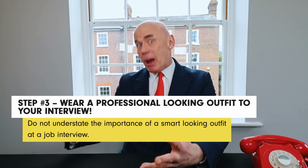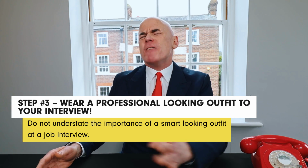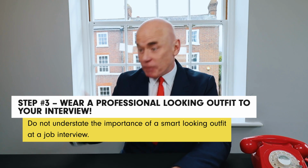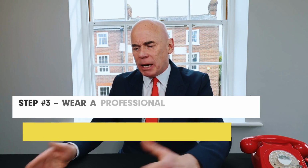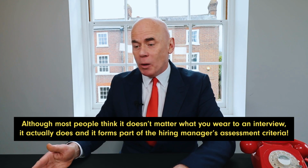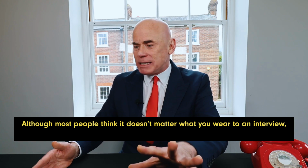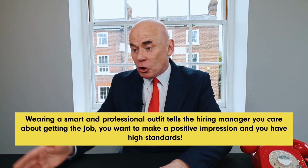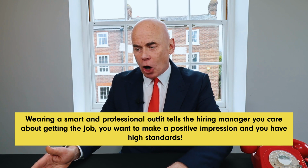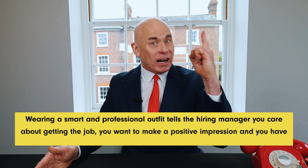Step number 3 for preparing for your interview is to make sure you wear a smart and professional looking outfit. Do not underestimate the importance of a smart looking outfit at a job interview. Although most people think it doesn't matter what you wear to an interview, it actually does, and it forms part of the hiring manager's assessment criteria. Wearing a smart and professional outfit tells the hiring manager you actually care about getting the job, you want to make a positive first impression, and you have high standards.